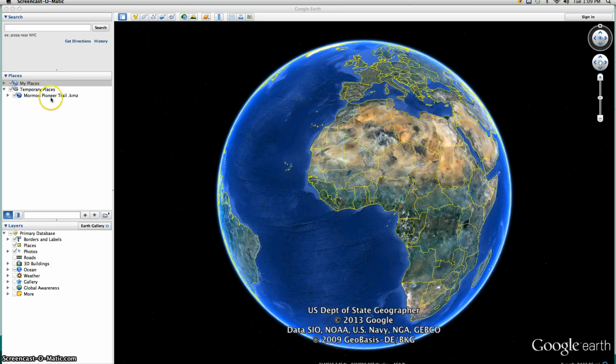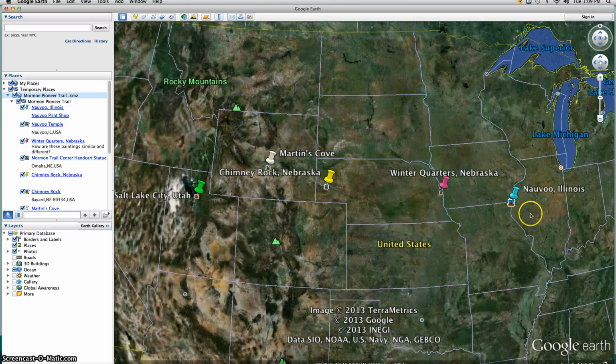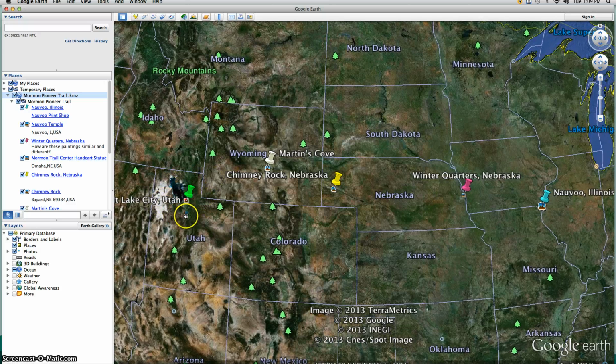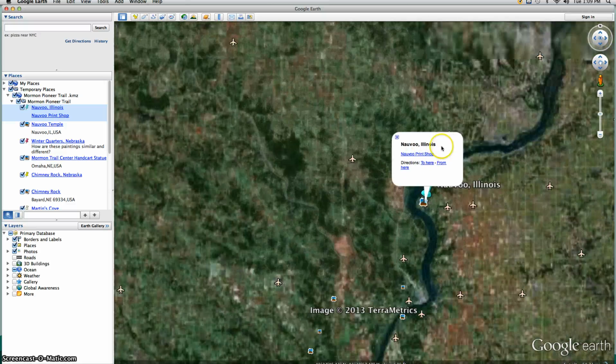So the first thing I want you to do is double-click this Mormon Pioneer Trail, and it's going to take us to a view of the whole trail that they took from Nauvoo to Salt Lake, which is where we are now. So since our first stop is Nauvoo, I want you to double-click on this blue pin right here. And it's going to zoom in so that we can look at Nauvoo.